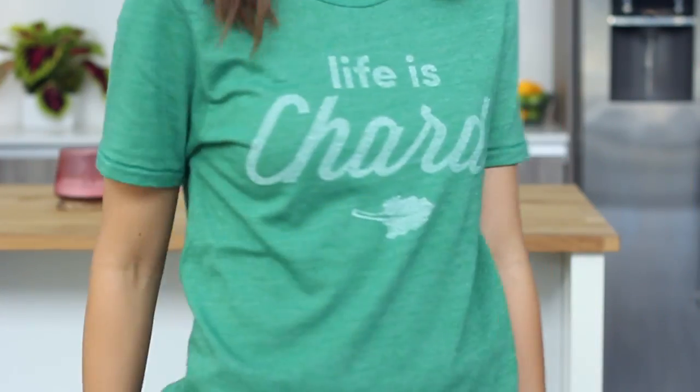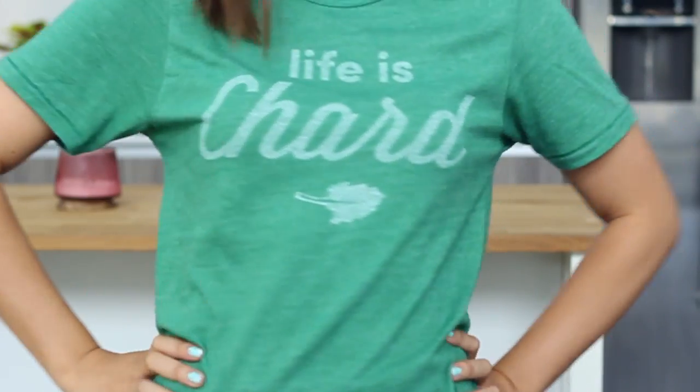So what do you guys think of my shirt today? Do you like it? I quite like it, if I do say so myself. I think it's pretty great, and if you don't think it's pretty great, then, you know, you can just boop, boop, boop, go somewhere else. Bye. Just kidding. I'm not gonna tell you to go away if you don't like my shirt.